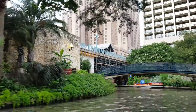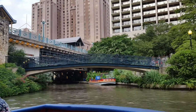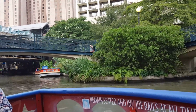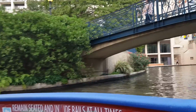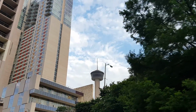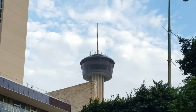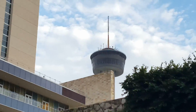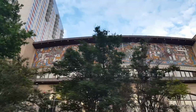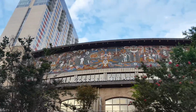Passing some cypress trees on my right, the roots of the cypress trees actually prevent the trees from falling into the water. So they're sticking out, called the knees of the trees. On the 4th of July and New Year's Eve, fireworks are shot out of the top of the tower. Now, the title of the World's Fair was Hemisphere, people from North America and South America coming together, and you'll see a similar theme in the mosaic mural.